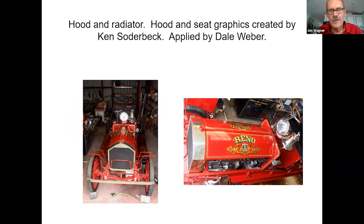And this is the artwork that Ken Soderbeck in Michigan did for us. This was modeled after the artwork that is on the hood of the 1917 American LaFrance in Harrah's National Auto Museum. They have one of the sister rigs to our ladder truck. It's a 1917 chemical engine that was purchased by Reno Fire Department at the same time, and it still has its original artwork on the hood. We took pictures of that, and Ken Soderbeck was able to reproduce that for us, and Dale Weber transferred that to the hood. And it's absolutely a work of art.